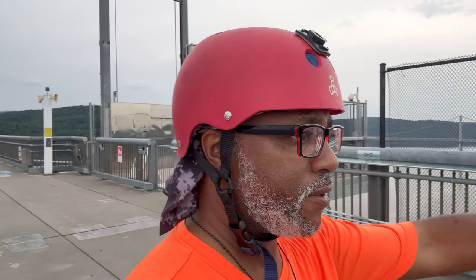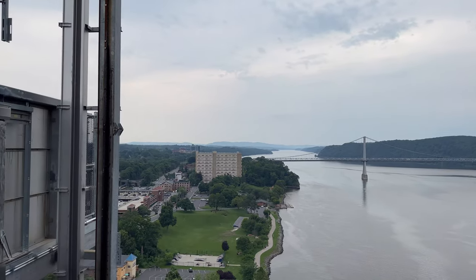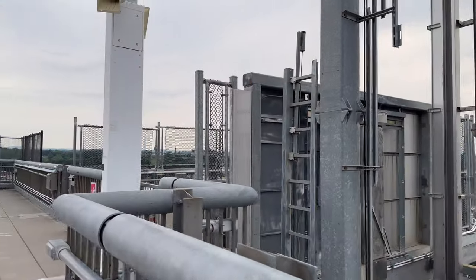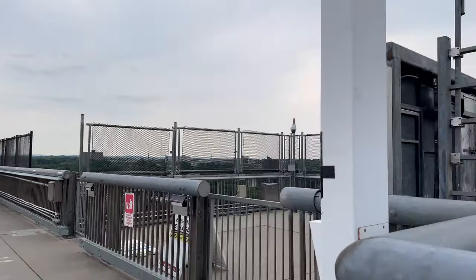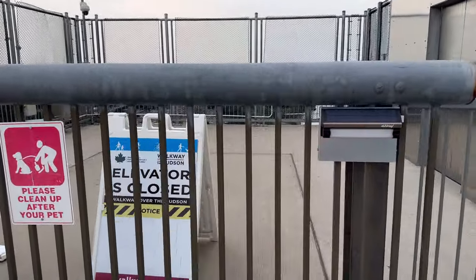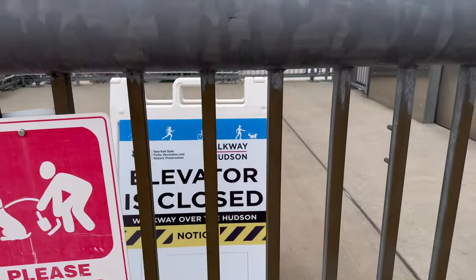So when you're on the side where the college is, there's an elevator that you can actually take. Don't plan on taking the elevator. From what people are saying, the elevator is usually broke or not working, right? Good thing we didn't plan on taking the elevator, because the elevator is not working.